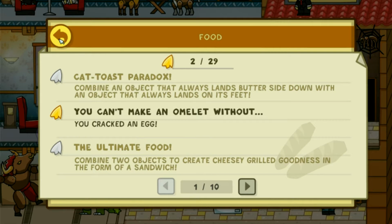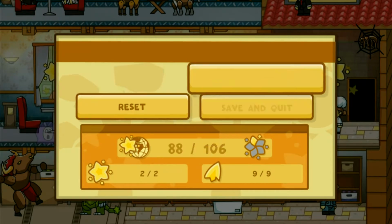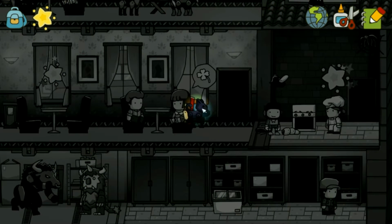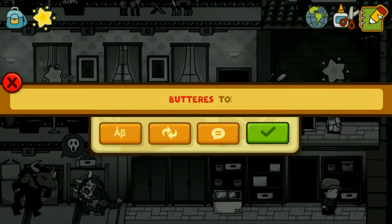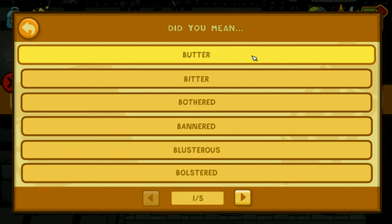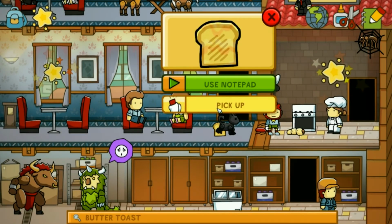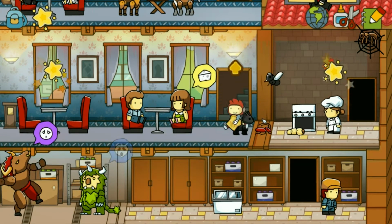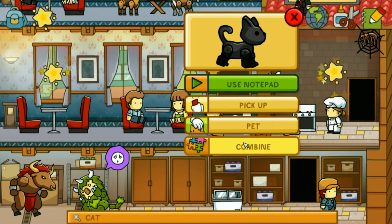Cat toast paradox. Combine an object that always lands butter side down with an object that always lands on its feet. And I bet they only had the combine just for this case. We want a cat. No, here is a small black cat. Buttered toast. And I'm in the way. Kitty, are you following me? Combine.